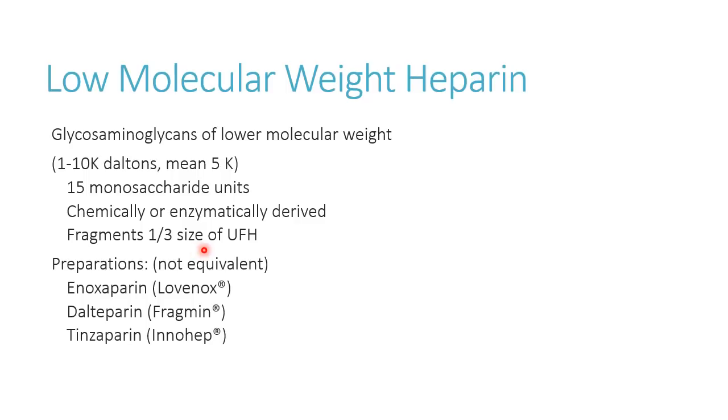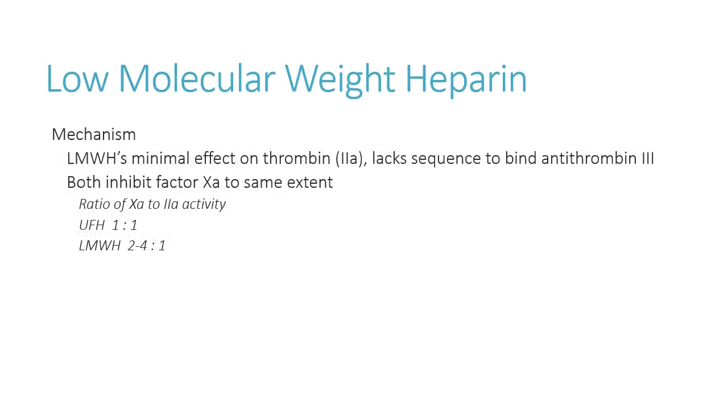Several ways we can do this, but basically we end up with these drugs. The primary one, and actually the only one I've ever seen used in the hospital, would be enoxaparin or Lovenox. I'm sure a lot of people have heard of Lovenox before. There's other ones called dalteparin and tinzaparin. I haven't seen them, so I don't know how frequently they're used. It just depends on the hospital formulary. Everywhere I've ever worked has been enoxaparin as the lead one. But we'll see how the activity differs a little bit based on chopping up and using a shorter sugar molecule. So basically, they have the same activity as heparin.